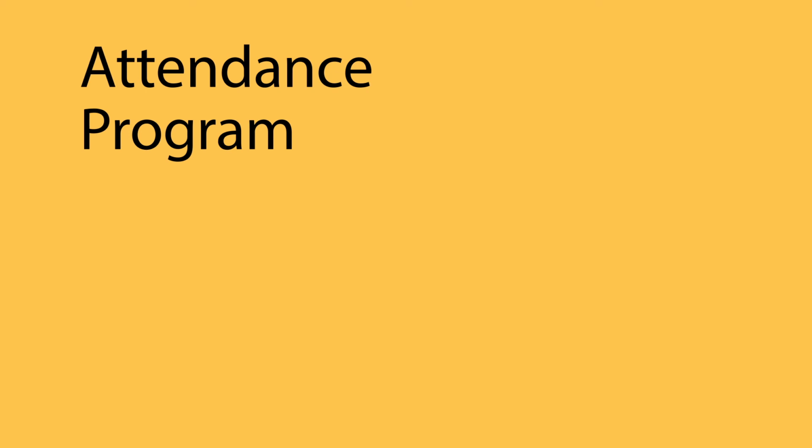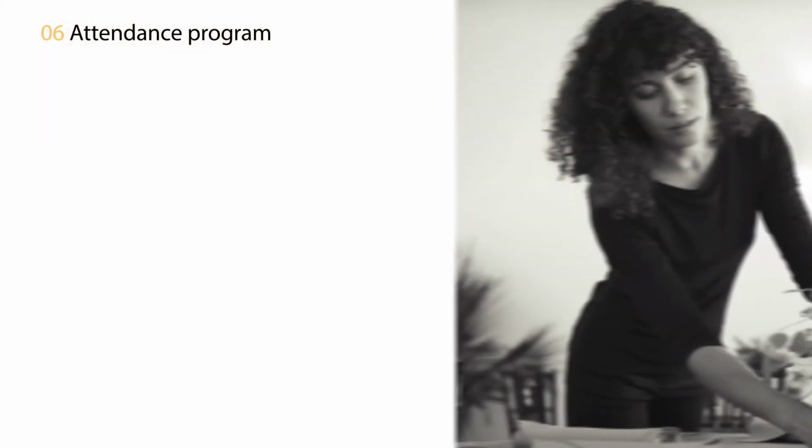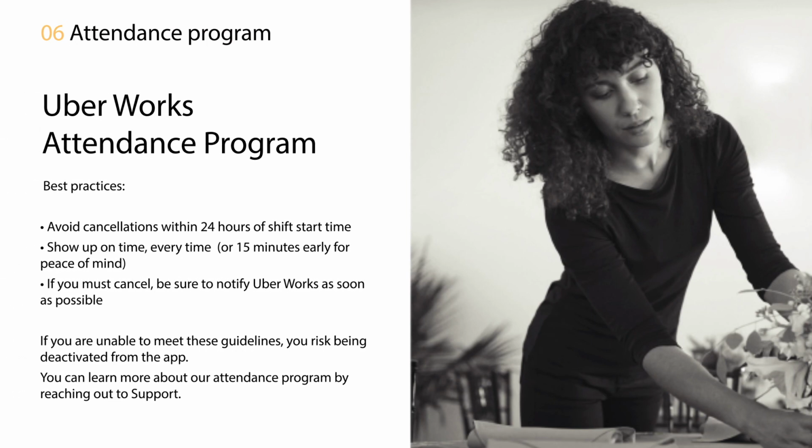Now, let's review the Uberworks Attendance program. This program is in place so that we remain a highly reliable platform. In this program, you will be docked for last-minute cancellations, lateness, or being sent home due to incorrect attire or performance and lateness. Always make sure to review your shift start time, shift notes, and dress requirements in your Uberworks app. It is best practice to plan to arrive early.